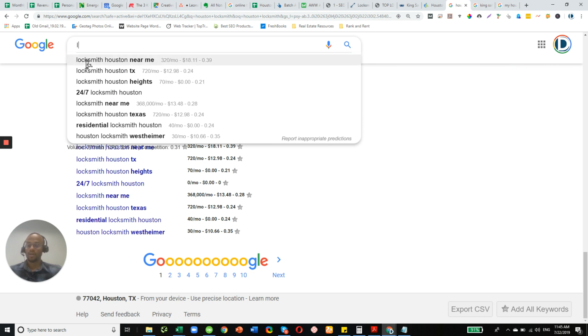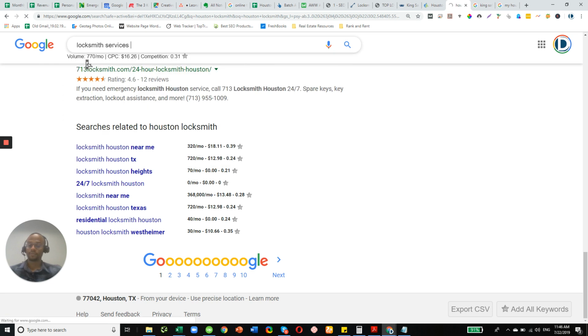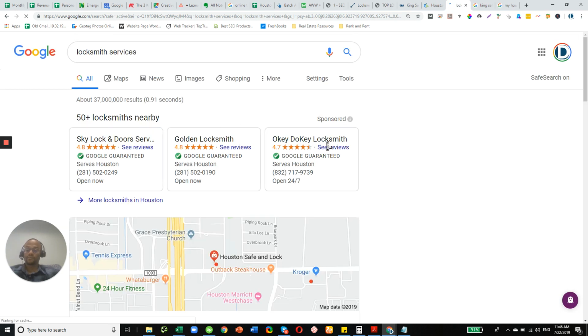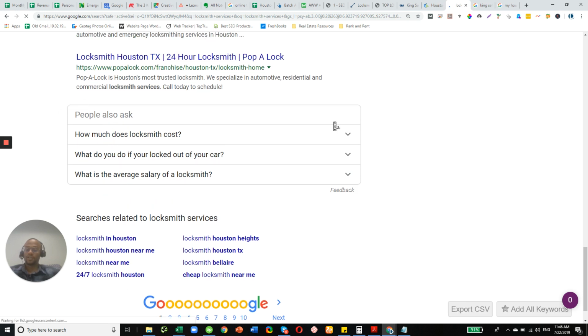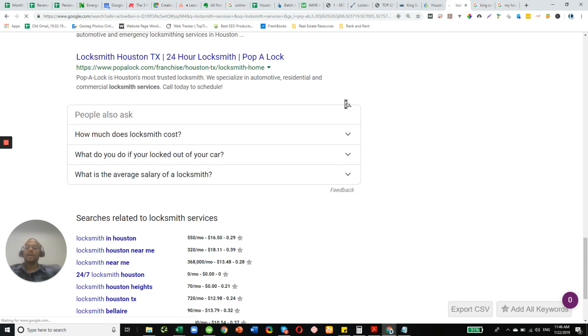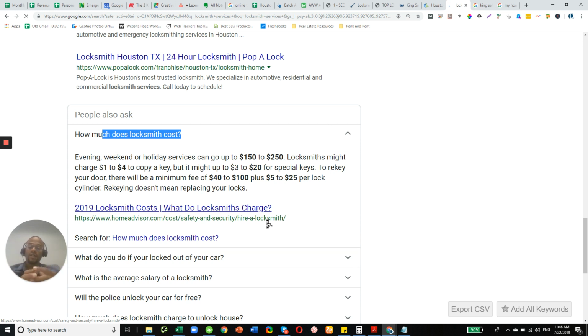just search locksmith services. Let's see if we can find a featured snippet. Yeah, so these are some good questions. This little section here is called the featured snippet, and these are questions that people commonly ask about locksmith services. So you can go in here and write out an answer for each of these questions and then post it to his website. You would post these questions as heading 2 tags, and then wrap all of this, the question and the answer, in FAQ schema.